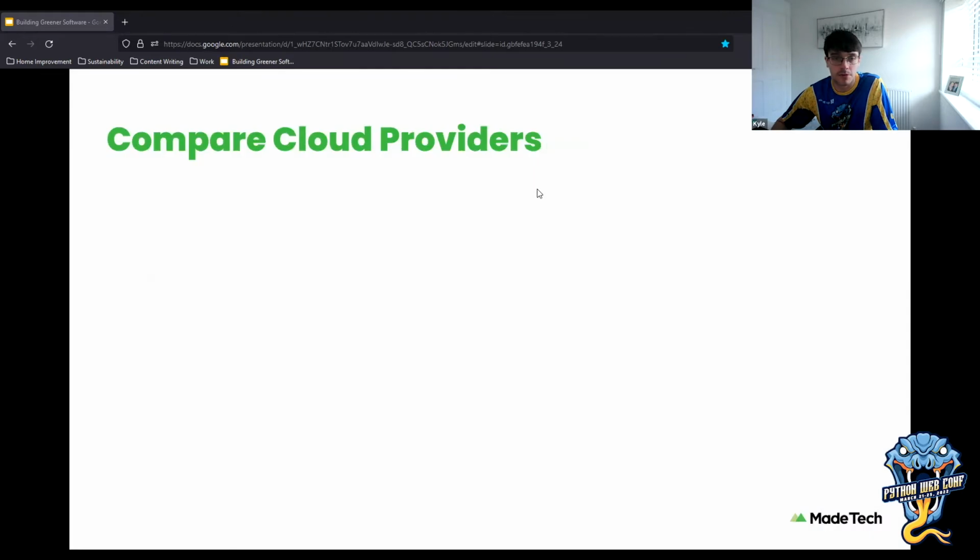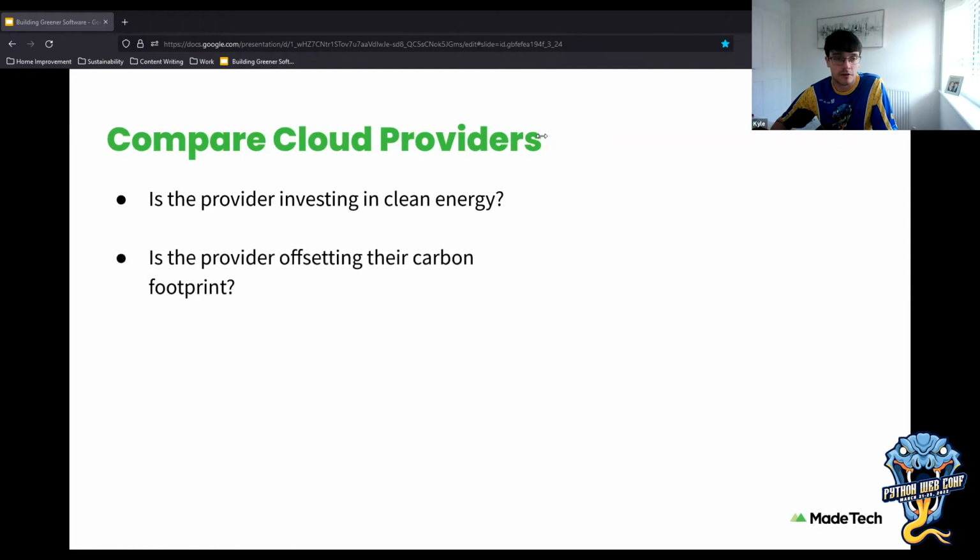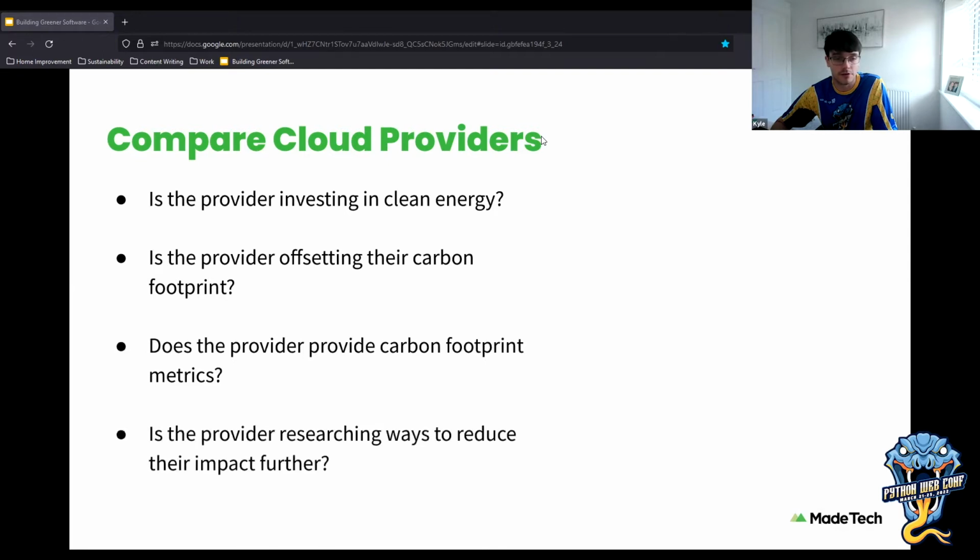The next step would be to compare the cloud providers that we choose. There is no right or wrong answer with this, but there are pros and cons to each different provider. So the questions we can ask are, is the provider investing in clean energy? Is the provider offsetting their carbon footprint? Does the provider provide carbon footprint metrics? And is the provider researching ways to reduce their impact even further?